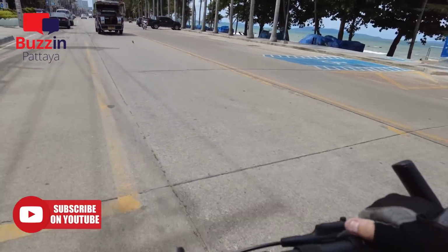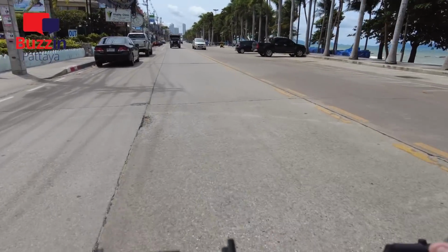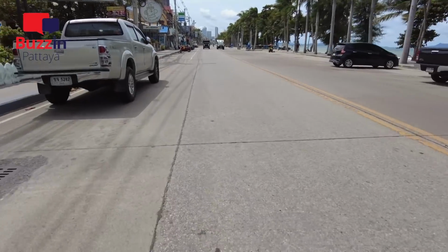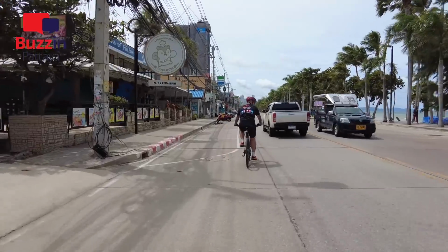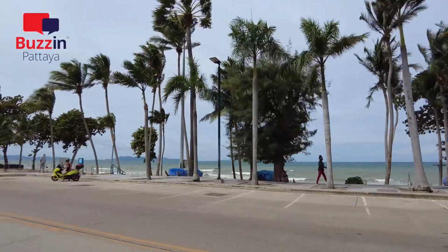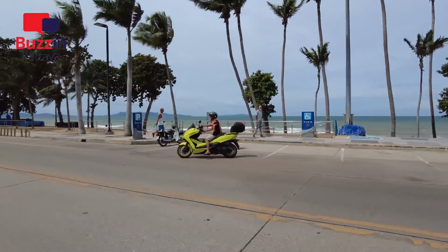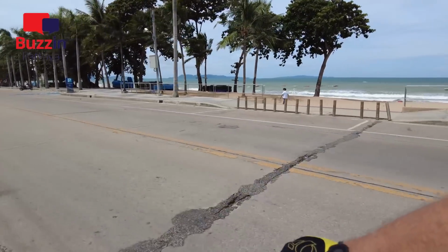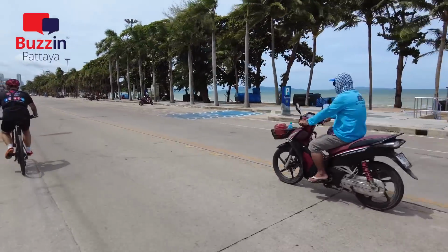Now, there's a few hotels and that down here. It's a nice stretch of road, this part. And as I say, early morning, a lot of people come down here to exercise, to walk, run, jog, cycling. And when you see the sea over there, look how good the view is.